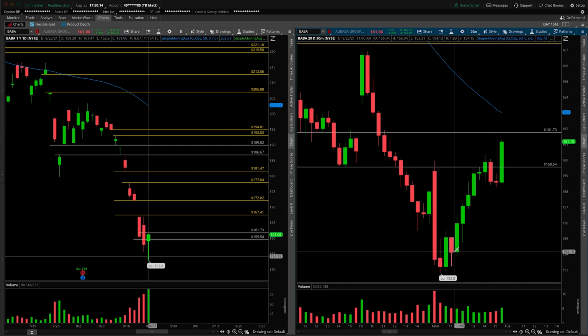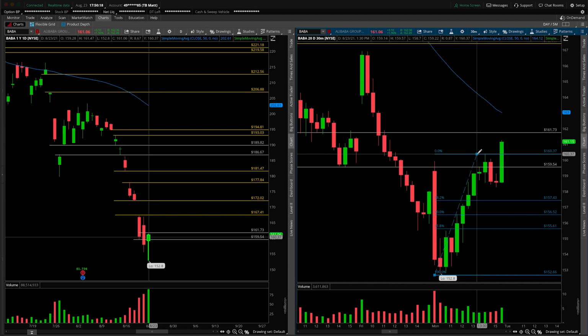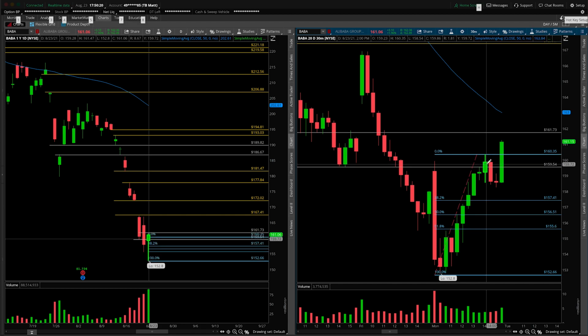So of course we can flip those Fibonacci's on their head and go from the low all the way up to here. You can clearly see that we never even came into the 38.2 on this pullback, which strikes me as bullish. And of course we closed higher than that, up at new highs essentially on the day. So to me, very strong close here inside of Alibaba.